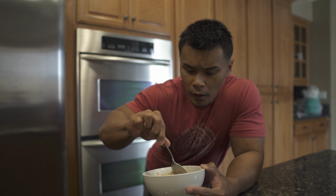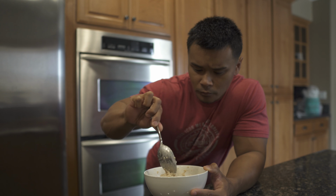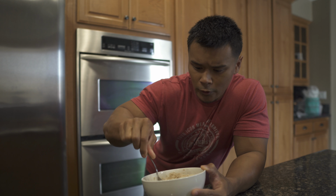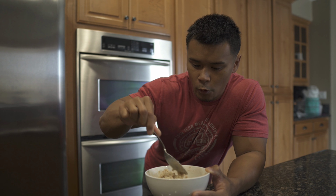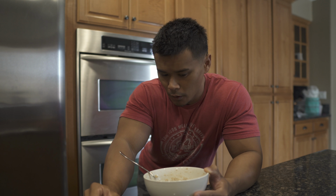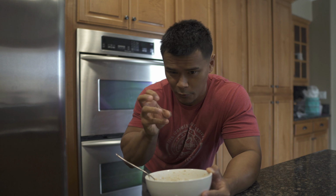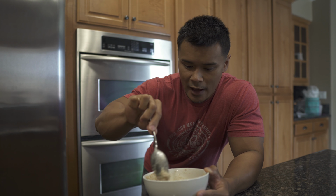Well, I forgot to add how much oatmeal this is. This is two servings. I like to start with a little bit of water, microwave it, and then slowly add more water to give it more volume. But you don't want to start with too much water, because it will be too watery. But if you start low, then you can always add more.